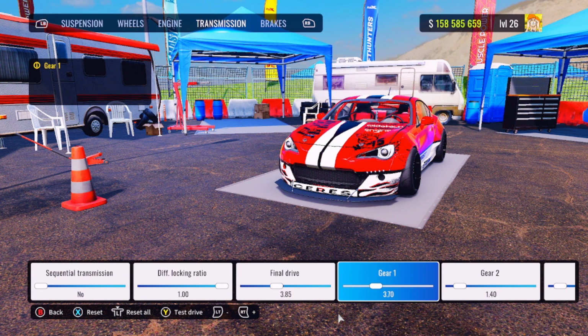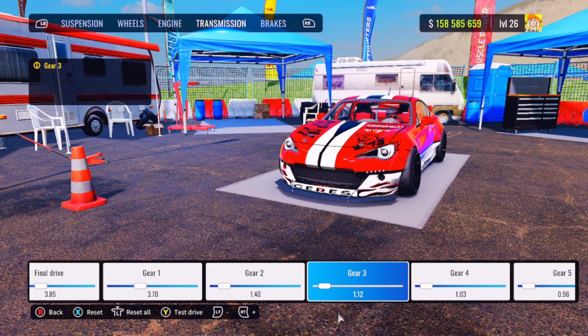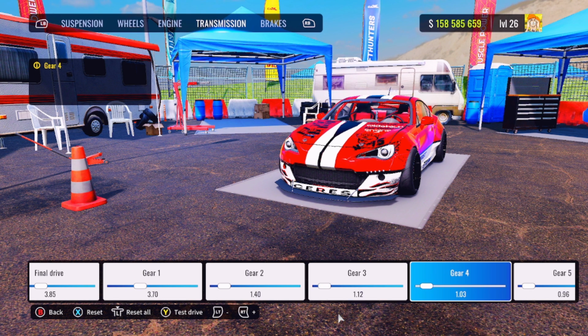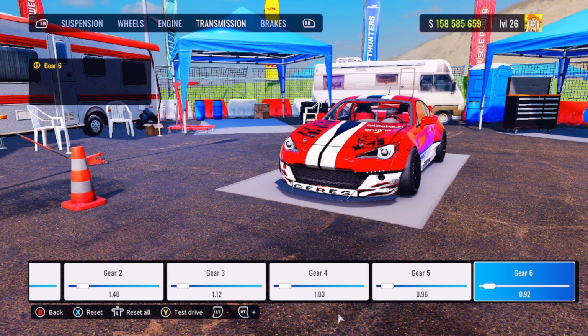Gear 1 is going to be 3.70. Gear 2 is going to be 1.40. Gear 3 is going to be 1.12. Gear 4 is going to be 1.03. Gear 5 is going to be 0.96. And gear 6 is going to be 0.92.